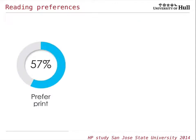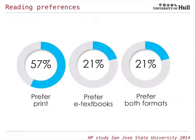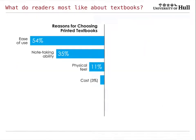And this is some of the evidence to support why that might be the case. This is a study that was undertaken by HP based on students in San Jose University in California. And as you can see from these figures, they discovered that most students preferred to read print rather than ebooks. When we drill down into this, we find why this might be the case. These are the reasons that students gave for choosing print textbooks rather than ebooks.